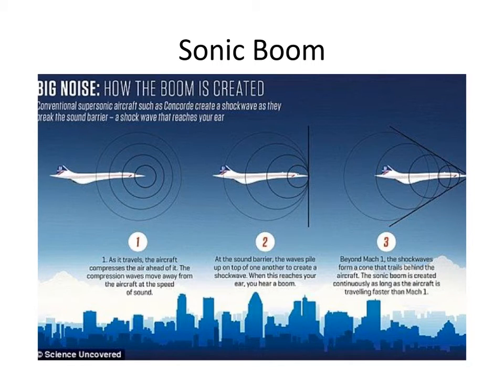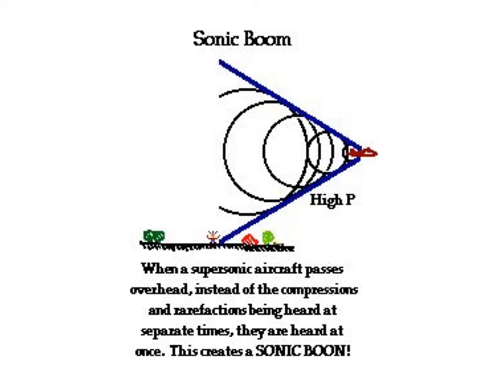It's true, the airplane has to go faster than the speed of sound, but you'll hear it when the aircraft gets just past you, because you'll hear all that bunching up of the sound. The aircraft has been traveling past the speed of sound for quite some time. It doesn't matter that it just broke the sonic sound barrier. Okay, all right, one more little slide here.